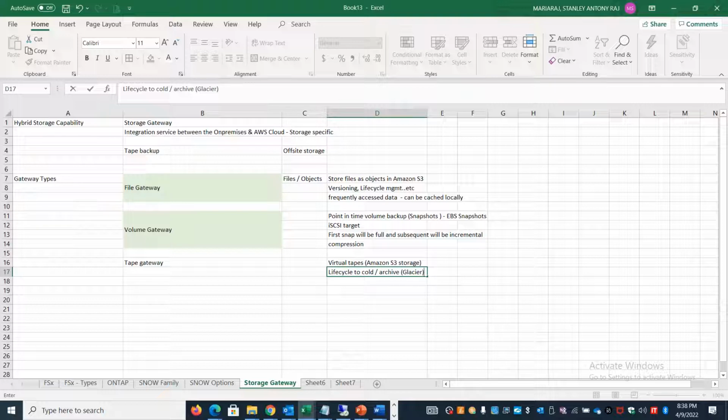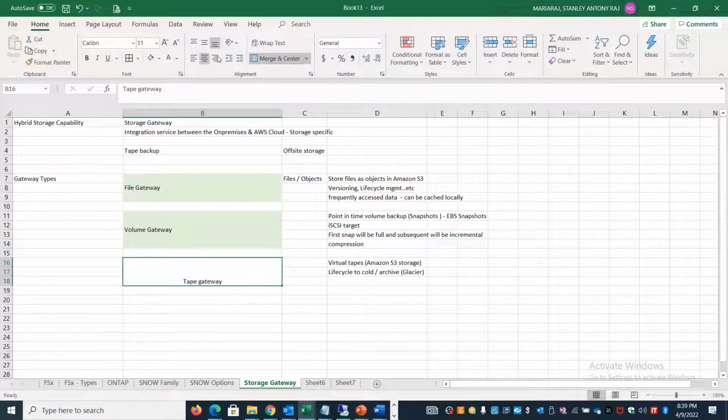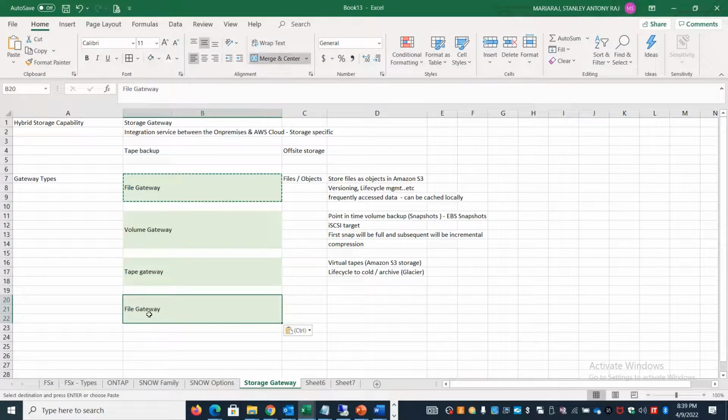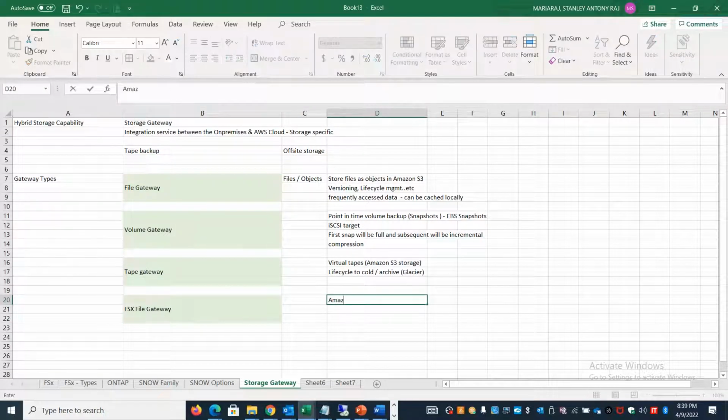Okay, you will follow the same process like your tape backup, but it is going to Amazon S3 instead of your offsite location. So that's how it works, called the tape gateway. There is one more option, which is called FSx File Gateway. This is a very new one where you've got a similar option, but the technology it is going to use on the cloud side will be Amazon FSx instead of Amazon S3 storage.